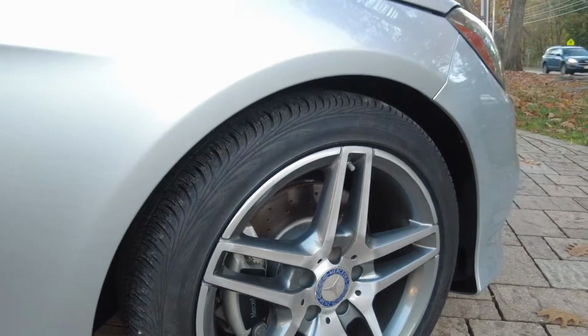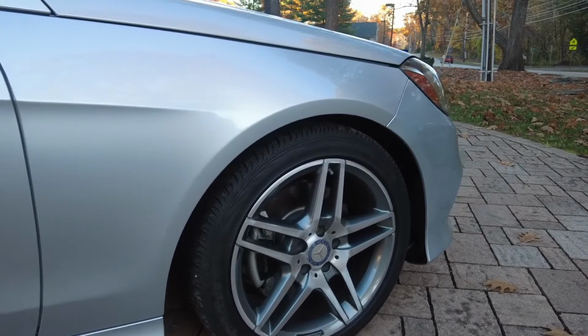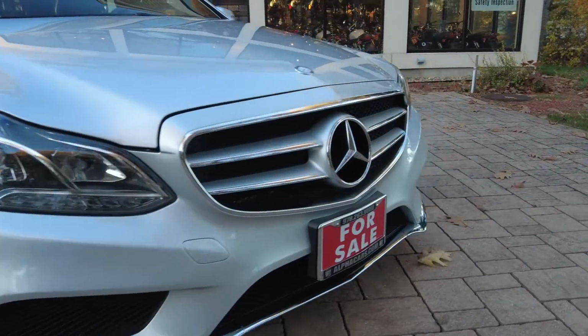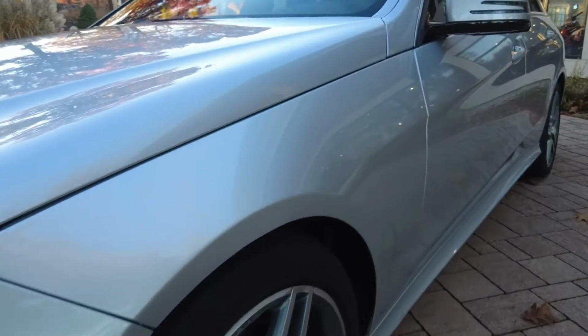So the tires and brakes were done recently. The tires are at 70% life, front and rear. The front brakes have 90% material remaining, and the rear brakes have 80% material remaining. So now let's go on the driver's side.